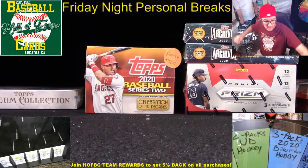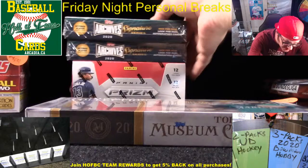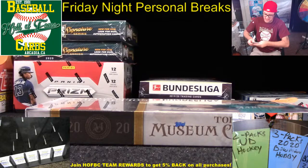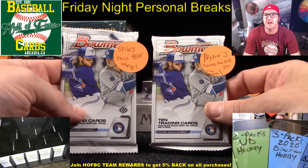Let's get another box of museum collection for Jesse, followed by Robert H., followed by David G., followed by Mikey F., and Herman is in the lineup as well, and real quick, pack war. Bowman, Styles versus Brian J. Let's do it.